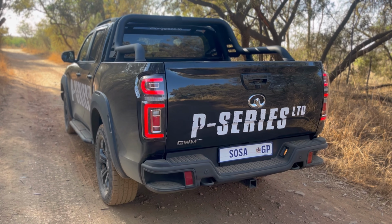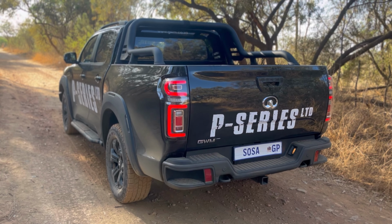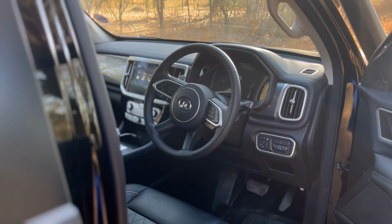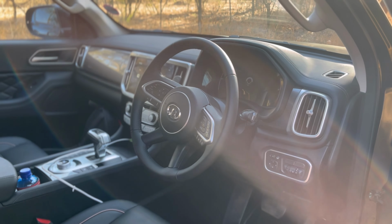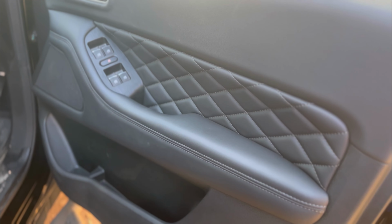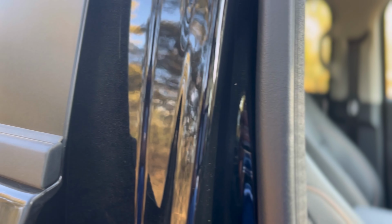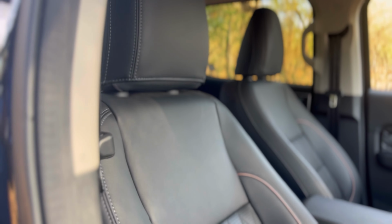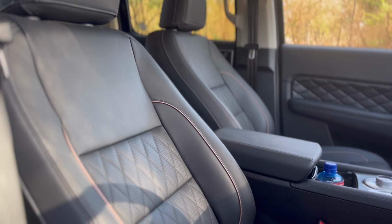Many Bakkies nowadays, they're moving on to the luxurious side of things. So in terms of the drive, you hardly feel like you're in a Bakkie. And I'm gonna keep using the Ranger as an example. The Ranger, you don't feel like you're in a Bakkie. They've made it to a point where you feel as if you're in a normal SUV. So with this one, you can still feel that you're very much still within a Bakkie, but that's good. Certain people don't like that, certain people like that. Certain people want to be reminded that they're in the Bakkie, which is fine. So with this vehicle, that's what you get.